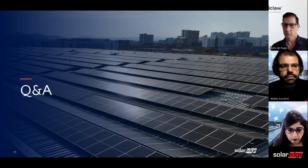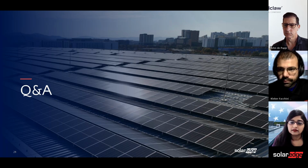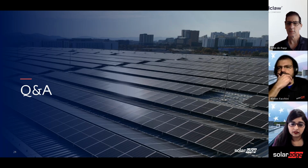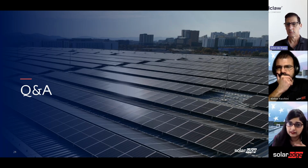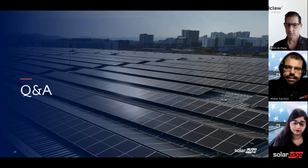Speaking about modules, I think that we have a question here. I think we're asked this frequently, and Kleber can attest to it. There is a question on, for domestic content, in order to qualify for the bonus tax credit, I thought that a solar module was essential to achieve that. So how does it work with just inverters and racking?